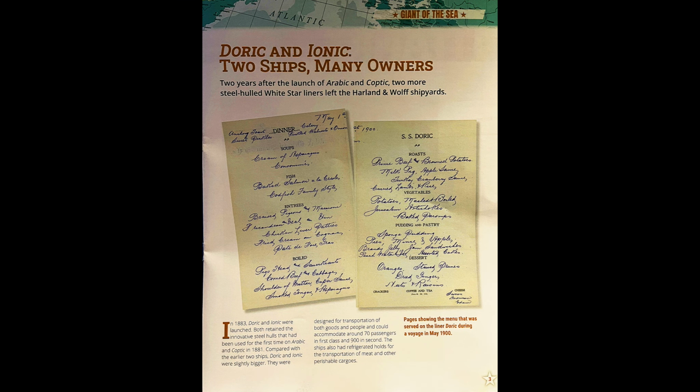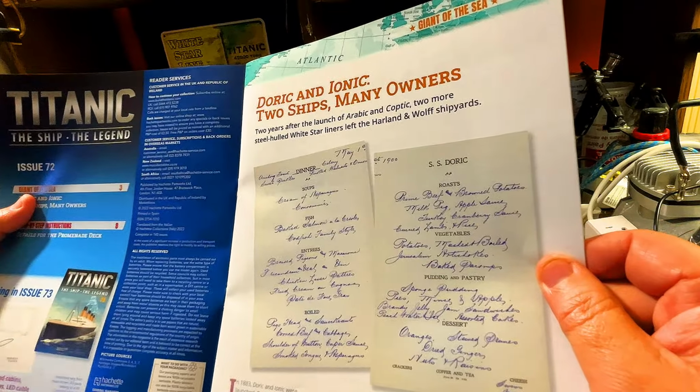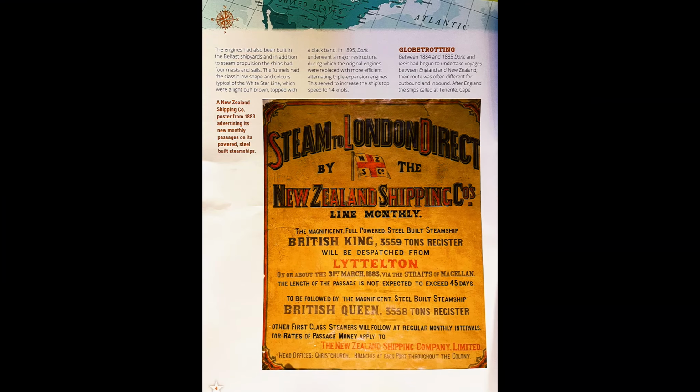Okay, what do we got here? The SS Doric, the dinner menu. Pages showing the menu that was served on the liner Doric during a voyage in May of 1900. Alright, let's see, what is this? I love these old advertisements.